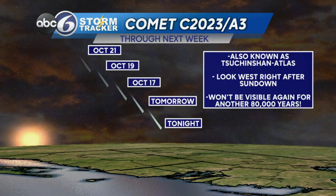All right, we're going to start by talking about the comet that is going to be visible in our sky. You can see the stats right here. It is known by a couple of things. We're going to call it C2023/A3. The other one's a bit of a mouthful, but as you can see, going on through next week, that comet is going to be slowly getting higher in the sky, but also a little bit more faint each and every day. You want to look west right after sundown.